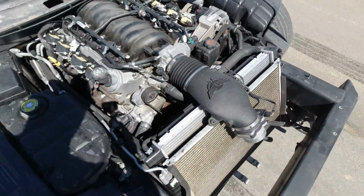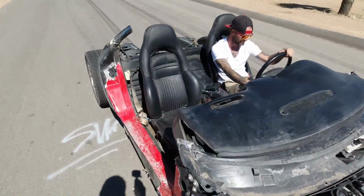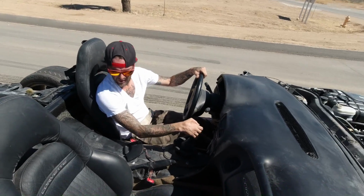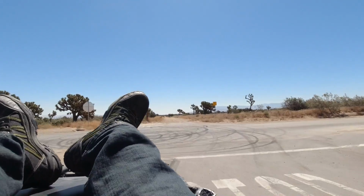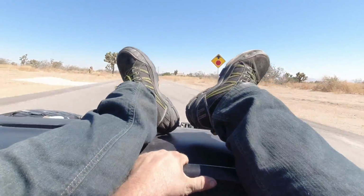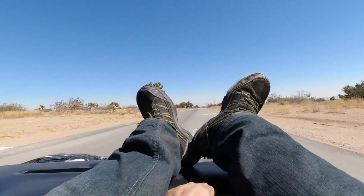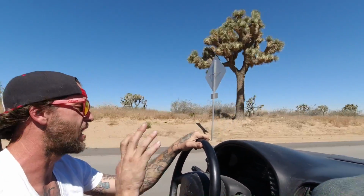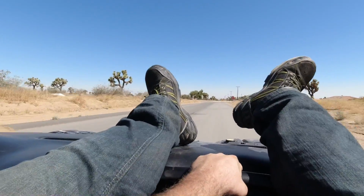I don't see any leaks or anything. Yeah, oh man. What? I can't. I won't drive. This is literally the only way I can fit on this side. We didn't adjust this seat. This is terrifying. I don't trust you right now. At least I got a handle.